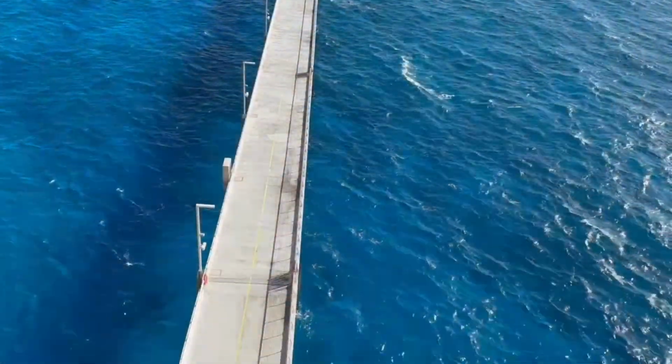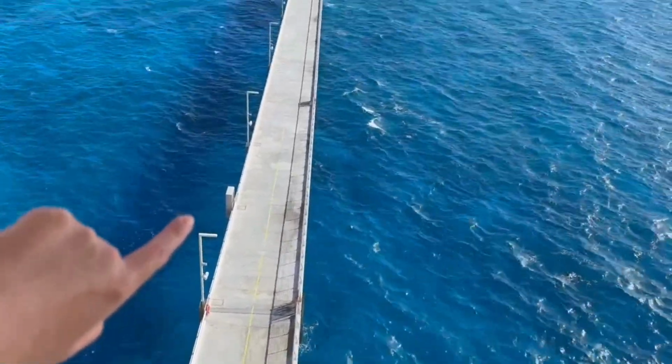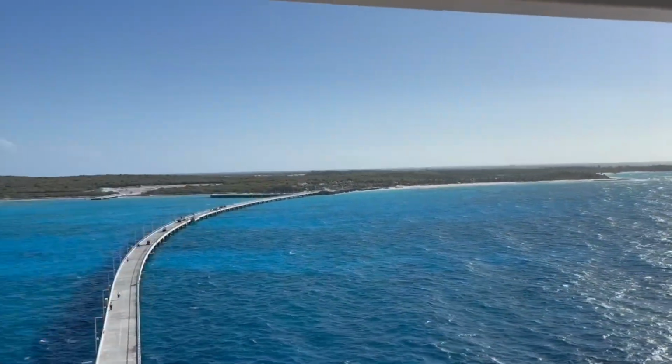All right, guys, so we just got back to our room from breakfast, went to the lounge as well, and I want to show you we're at dock now. And when you are at Lookout Cay, you do have to walk across a bridge to get onto the island, and it's a very long walk. We're actually docked right in front of the bridge, so I want to show it to you. As you can see, this is the bridge. It goes all the way over there.